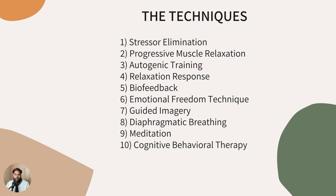And then the most long-term and continuous work that you're going to be needing to do is number 10, cognitive behavioral therapy, where you're constantly identifying your core beliefs and your thinking styles that are causing you stress. That's a lifelong journey. And then finally, the last thing I'd say is that one day, if you have money, go with number five, the biofeedback strategy, and see how that helps you.